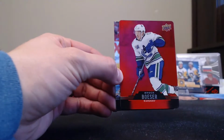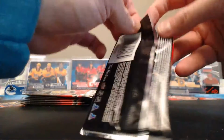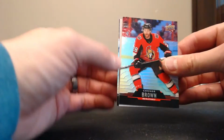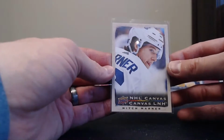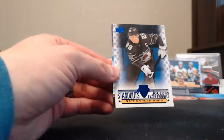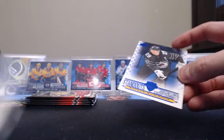For the Vancouver Canucks, die cut, Brock Boeser. Brock Boeser, die cut. For the Toronto Maple Leafs, NHL canvas, Mitch Marner. Mitch Marner, NHL canvas for the Leafs. Colorado Avalanche, All-Star standouts, Nathan MacKinnon.